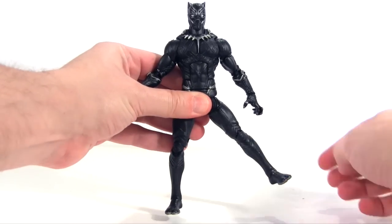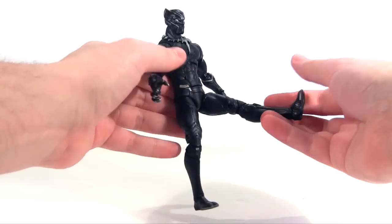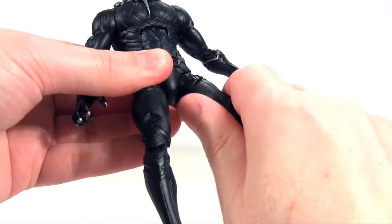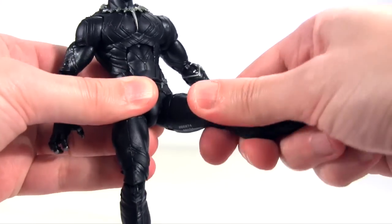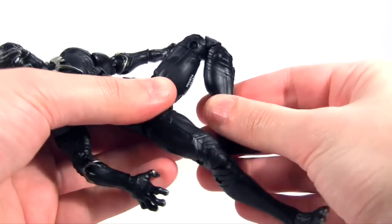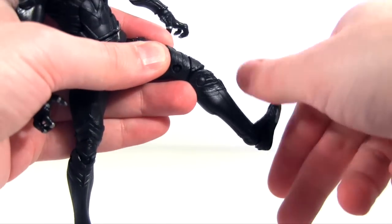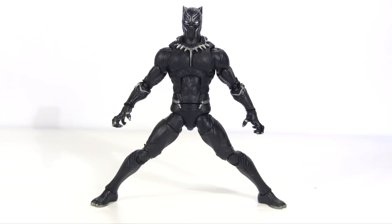There's waist rotation followed by an ab crunch, which crunches pretty far forward and equally far back. At the hips his legs move out to the side this much, they move this far forward and then very slightly back. There's upper leg rotation followed by a double jointed knee. Then at the ankle his feet are hinged moving backwards and forwards, and he has that ankle rocker pivot that I love. And taking advantage of that ankle rocker pivot, this is him stood at his widest stance possible, still with both feet flat on the floor.